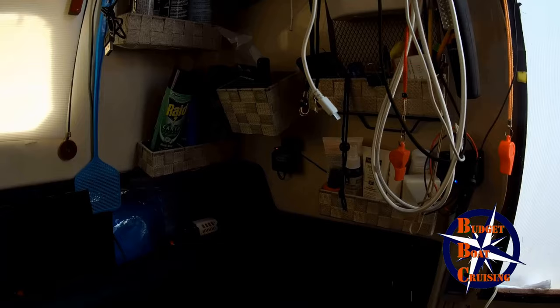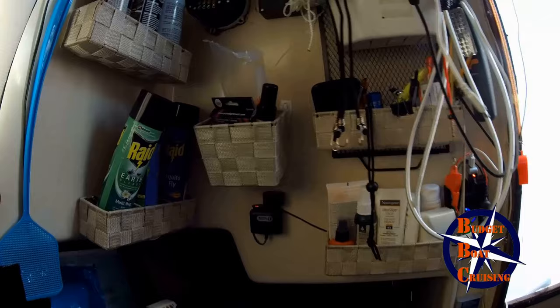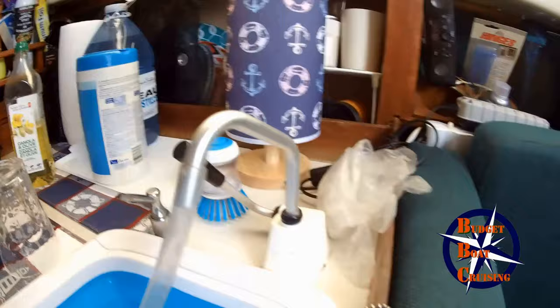Now on the starboard side we have more personal care items such as sunscreen, insect repellent, a tablet, radio, as well as various bungees and electronic cables. Now Grampians have a bit of a reputation for being well laid up boats, and this one is still as dry as a bone, and it's almost 50 years old.